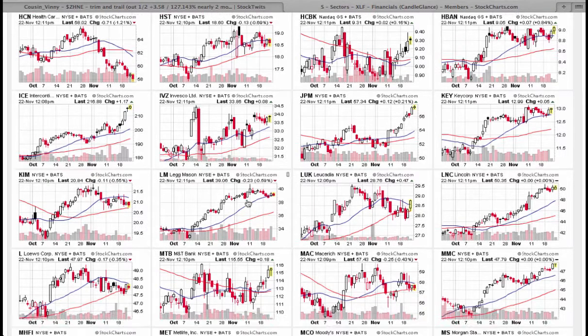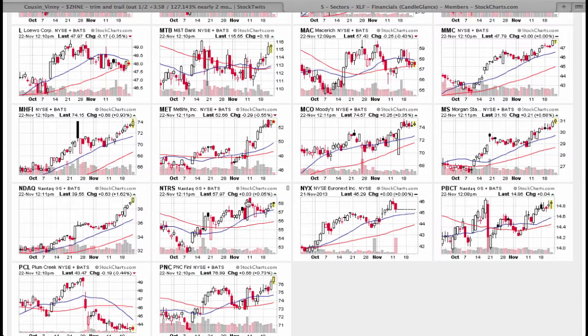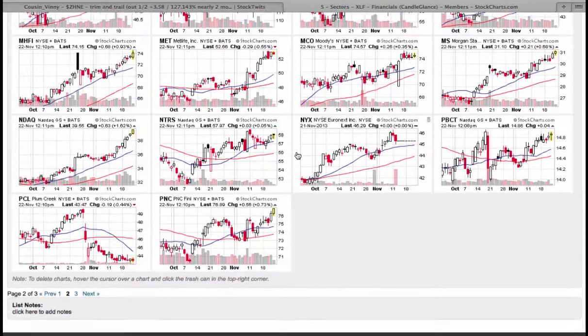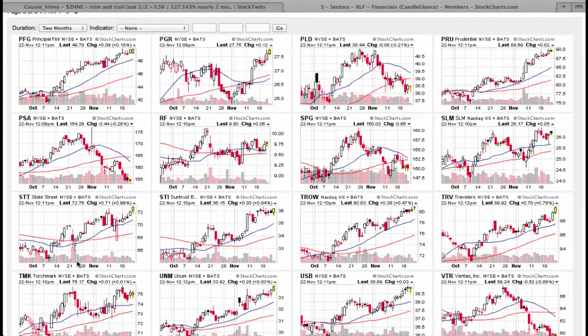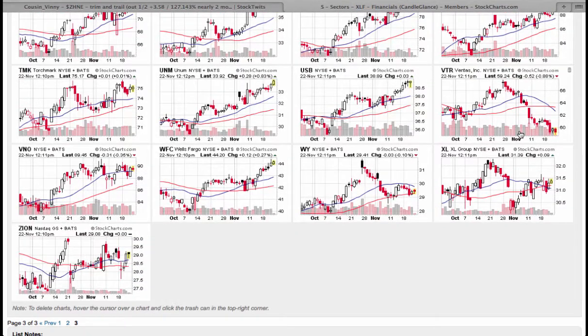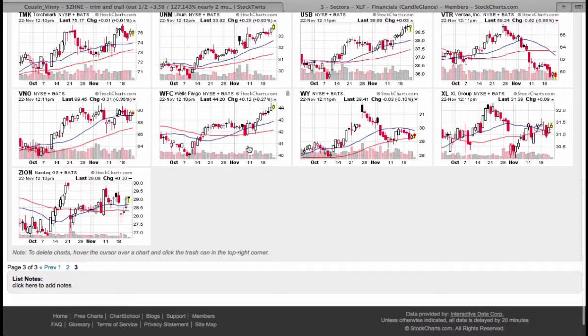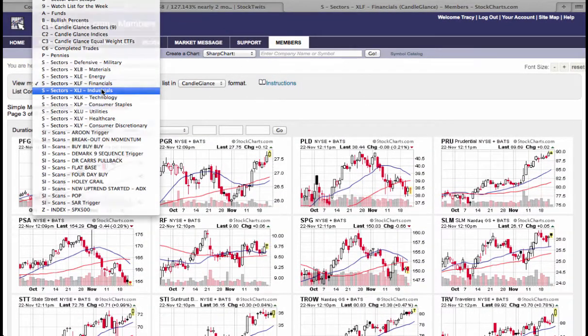All of these should be breaking out from my perspective, you would think. And the ones that are moving higher look like they have a tendency to want to move back to a moving average, mean revert. Prudential is doing okay over here, but the rest of them not so much. State Street looks okay. SunTrust, Travelers, okay. Wells Fargo.